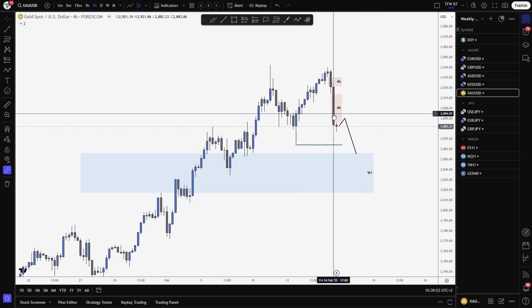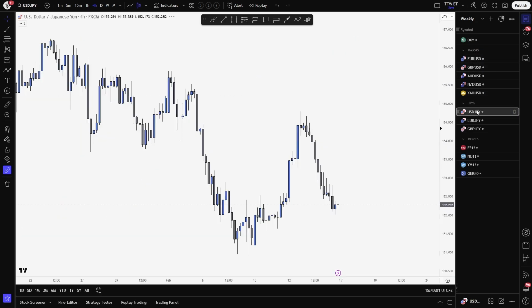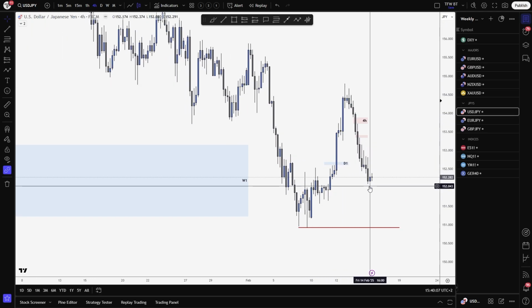But on the short term, it looks like shorts, which doesn't give me a lot of confidence in wanting to long EU and GU, because they're supposed to be correlated. The JPYs, I'm definitely stepping away from UJ because it looked very bullish here. Right now it looks very bearish.